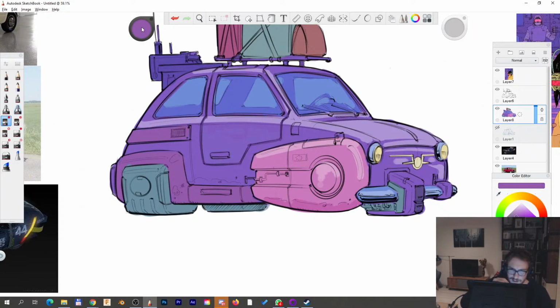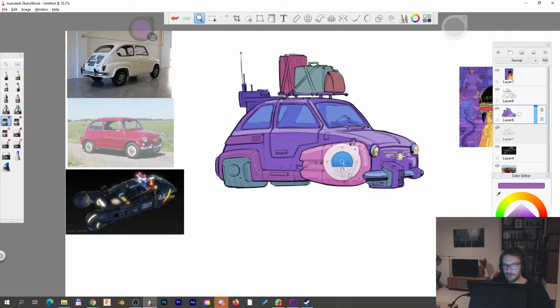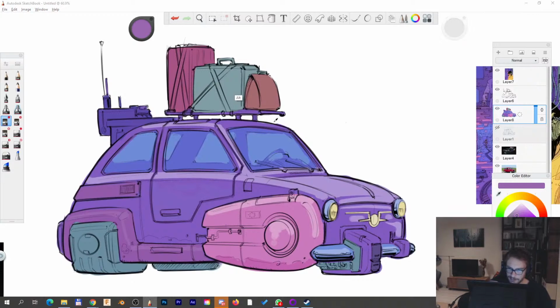Let me see, let's give that a highlight as well. Okay, but I think I will slowly call this, because I think we achieved our Cyberpunk floating Fiat 500. What we need to do next is just a little bit of more grunge here and there. So just make sure that the car has a little bit of dirt.